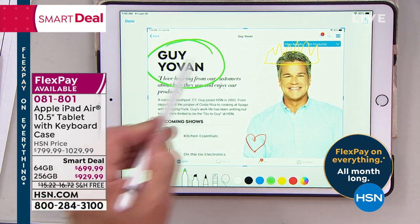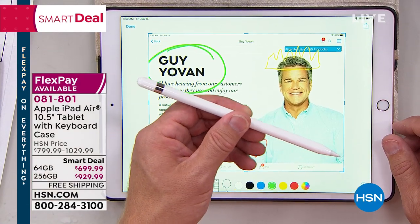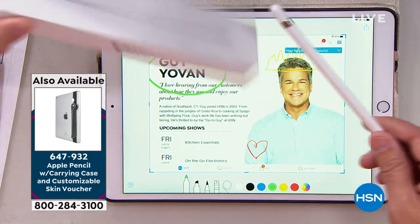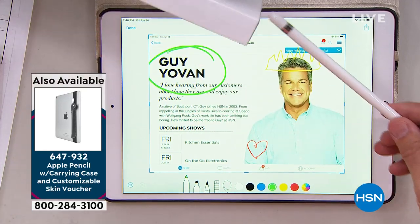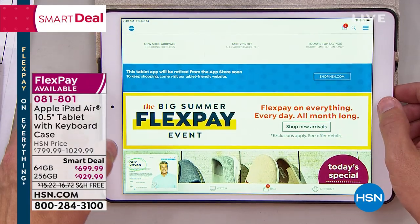What I'm trying to show you is I was able to capture this image online with a screen grab and mark it up. It could be a document, it could be a photo, it could be whatever you want. And you can mark it up because remember, this one's also Apple Pencil compatible. We have it on hsn.com as well. But more importantly, this is the tablet and the hardware that allows you to do more and get more stuff done. It's the hardware that allows you to store more stuff.